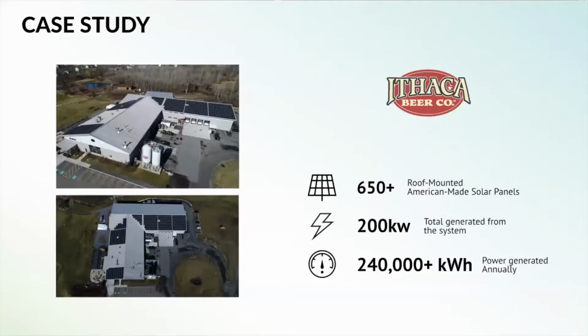We'll dive into a couple of local case studies here. First of all is Ithaca Beer Company. Ithaca Beer Company came to Renovus in 2017 with a mission to offset as much of their production costs using solar as possible. The brewery's rapid expansion over the past 5 years has increased both their electrical demand of the facility and the overall operating cost.